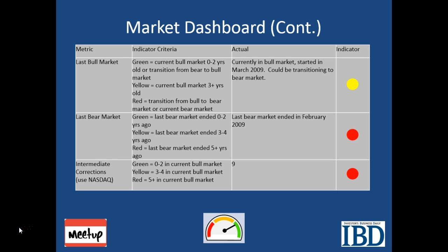The current bull market started in March 2009. We could be transitioning to a bear market. It's kind of uncertain. We don't really know yet. But this gets a yellow since we're in a bull market, but it's been going on for a long time.